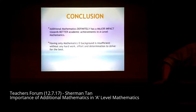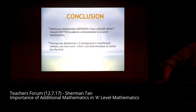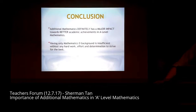Conclusion. A-level maths, additional maths definitely has a major impact towards better academic achievements in A-level maths. I'm sure we can agree on that, based on the analysis. Having only D-maths background is insufficient without any hard work, effort, and determination to strive for the best. Agree? I assume.